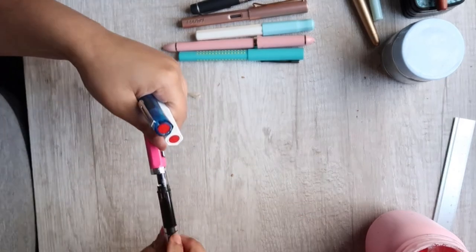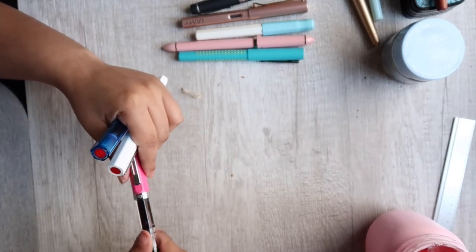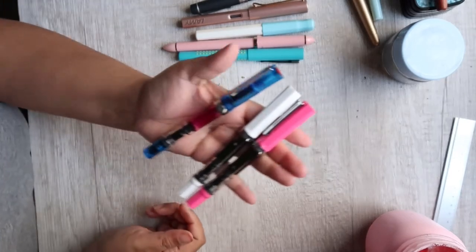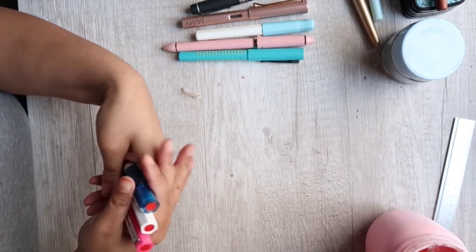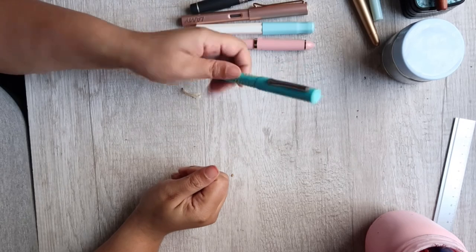The blue pen is about 3 years old, the white pen is about 2 years old, and the pink one is actually a gift. It was a hand-me-down. So yeah, these last pretty long and I really like them. Both my pens I got from Yozakura Stationery.